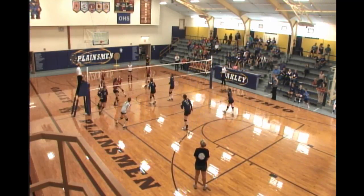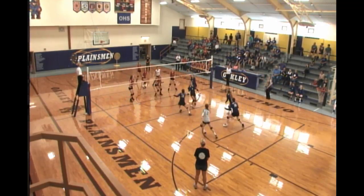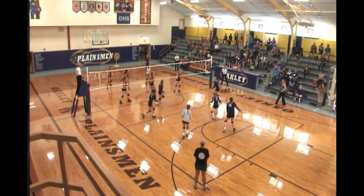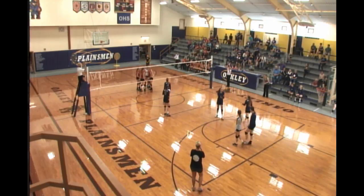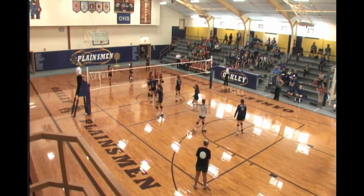Oakley's covering floor well here. Holly. Casey. Good hustle by the Oakley. Good rally here. Here goes Holly. Into Grayson. Grayson to the back. Sheets. Gonna be close. Grayson goes back at him. Hit Corbett in the shoulder. Point for Lady Red. Set point for Lady Red. 24-11.